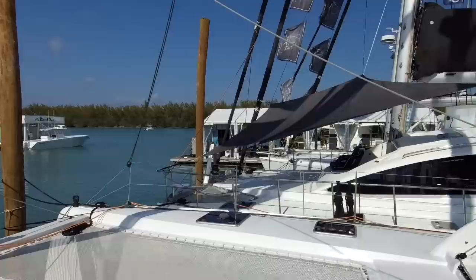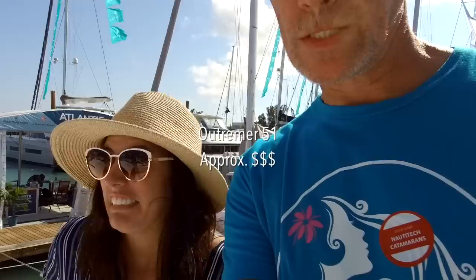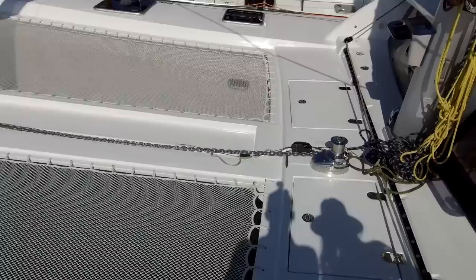We're not 100% sure we're allowed, but we're on the Outremer catamaran. We just walked on. Had a gangplank and we just did it. Nobody told us no. They're sitting back there and they didn't yell at us, so. This is a 51. The Vagabond, I believe, is a 45. We did tour the inside as well, but the owner was right there with us, and we didn't want to be those people.